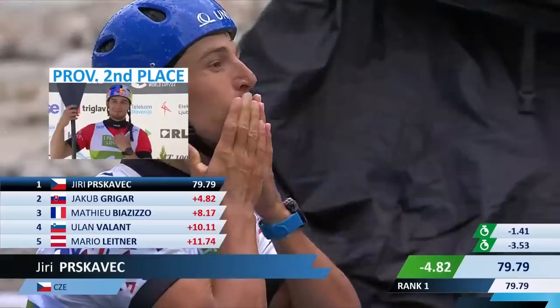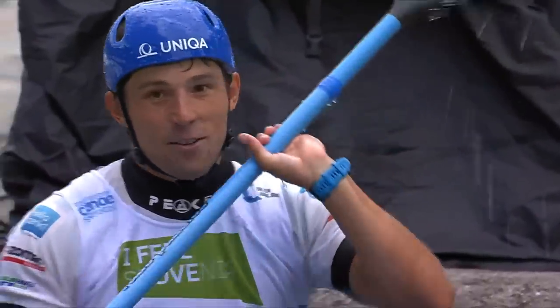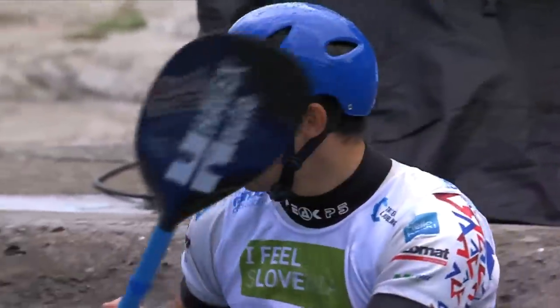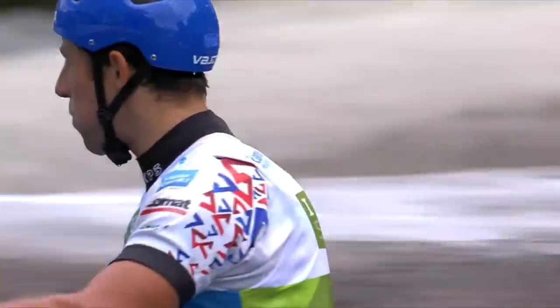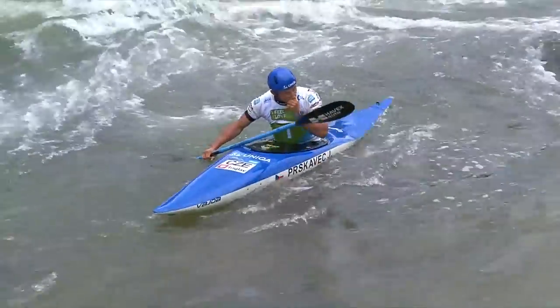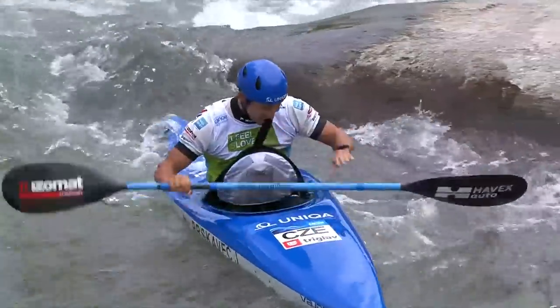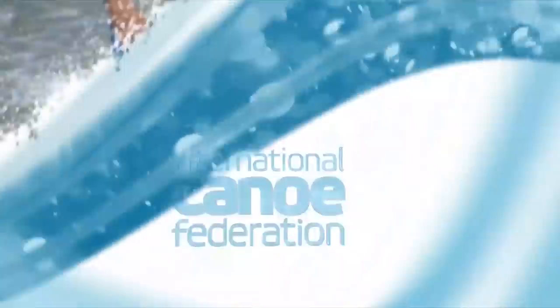79.79. Sensational. That's a great run from Yuri. Wow. So there you go. All of our predictions out the window already. Wow. Well, we're at the halfway point in this men's kayak final, and Yuri Preskovic, the Olympic champion, has set it on fire. Yep, that is a seriously high bar he's set there. So it'll be interesting to see what the other guys do in this challenge.